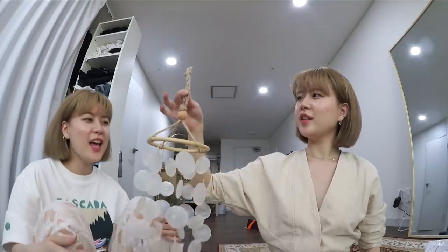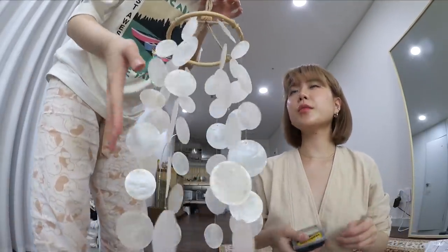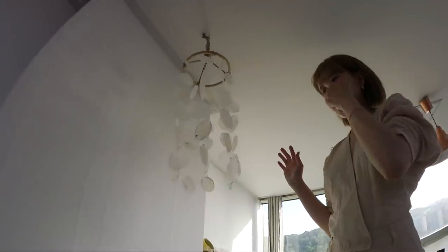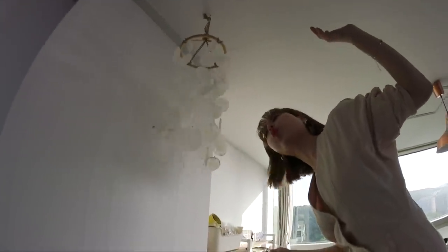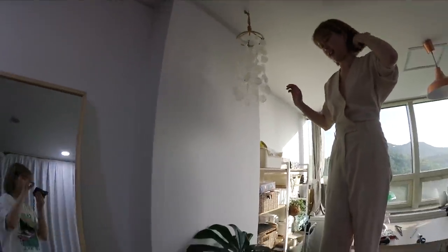It's finished! So we just need to put it up. Look at these! So pretty! Yay! Pretty! And then when we open that door and the wind blows, it'll make that sound. Ooh, and then we're gonna have our picture right over here.